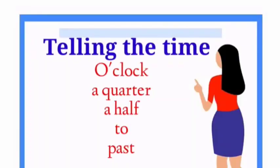Kali ini kita akan belajar telling the time, mengucapkan jam dalam bahasa Inggris. We learn how to use a clock, a quarter, a half, to, and past. Gimana ya cara menggunakan a clock, a quarter, a half, to, and past?